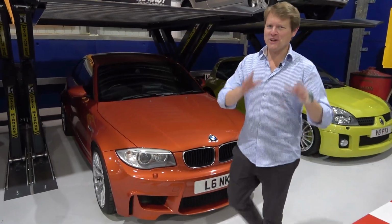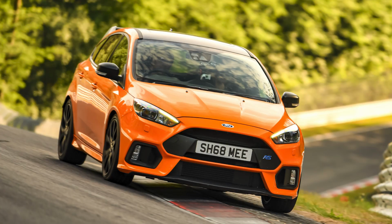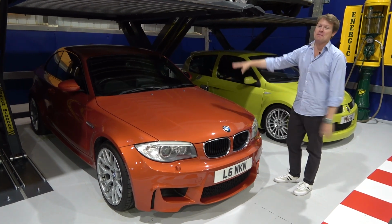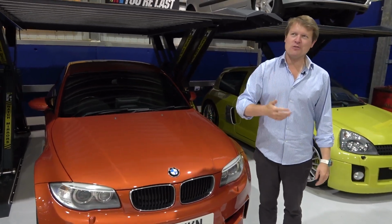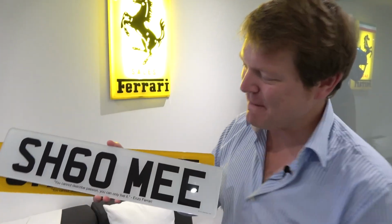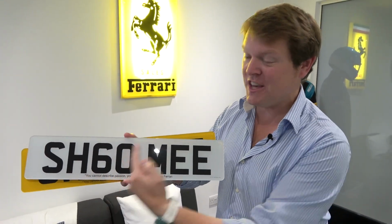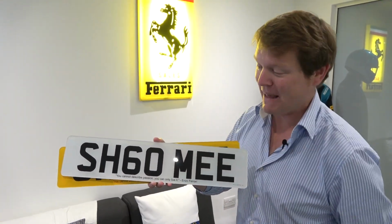Of all the cars I've owned, I haven't really had very many orange ones. The Focus RS Heritage Edition, which only came in that colour, recently picked up the BMW 1M, and I say orange, technically it's Rosso, which is red, but you're going to see it shortly. As always, we've got some plates ready, in this case SH60 MEE, and there's a reason for the 60 that connects to this car, which I'll explain later.